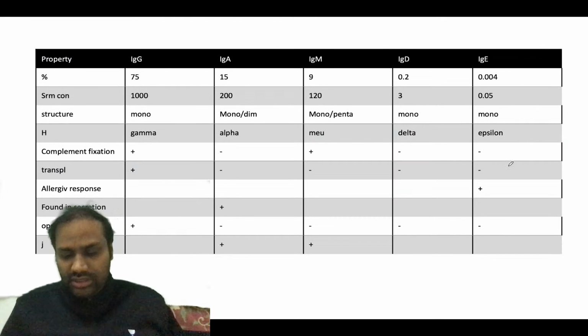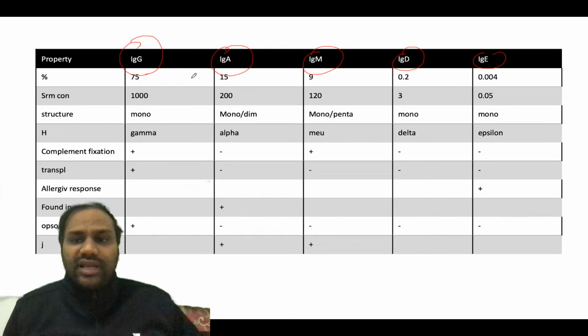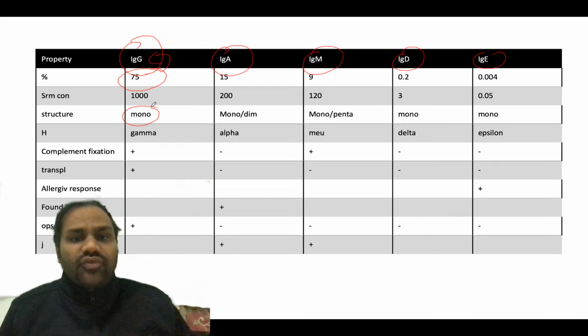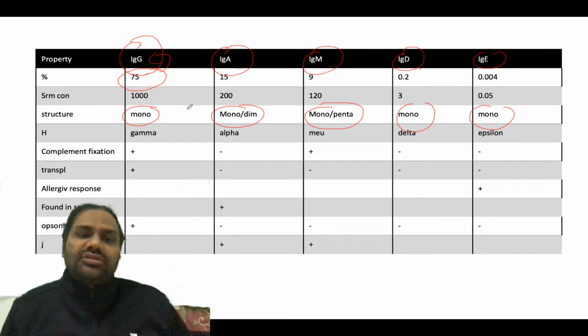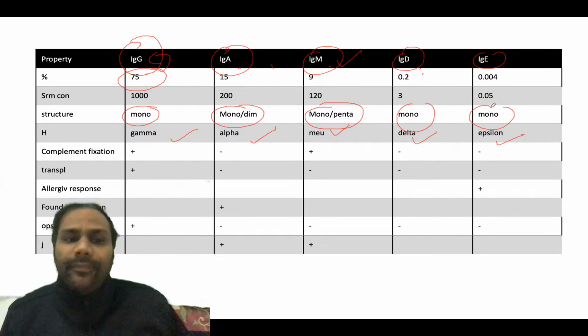Now I'll take the chance to explain more about this. There are IgG, IgA, IgM, IgD and IgE. Maximum percentage is of IgG, 75%. The structure is mostly monovalent. IgA can be monovalent or divalent. IgM can be mono and penta. IgD is mono, IgE is mono. So IgG is gamma, IgA is alpha, IgM is mu, and then delta and epsilon chains.